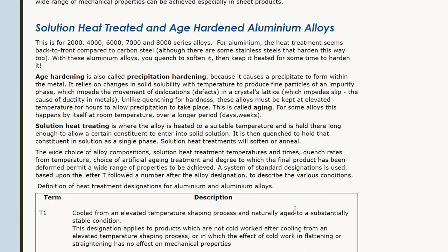So age hardening is also known as precipitation hardening because it causes a precipitate to form within the metal. So here it says in the second paragraph, in the second line, it relies on changes in solid solubility with temperature to produce fine particles of an impurity phase, which impedes the movement of dislocation defects in crystals, which impedes slip because of ductility in metals. What was all that about? Let's have a look at what this means.